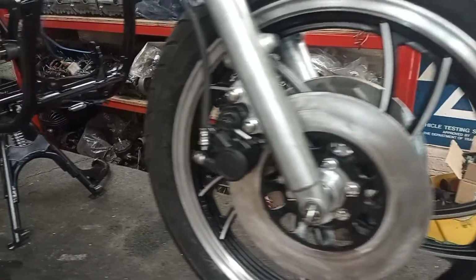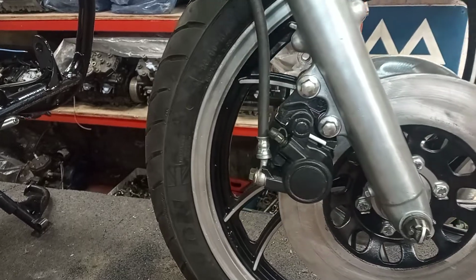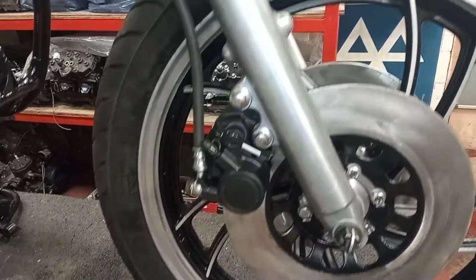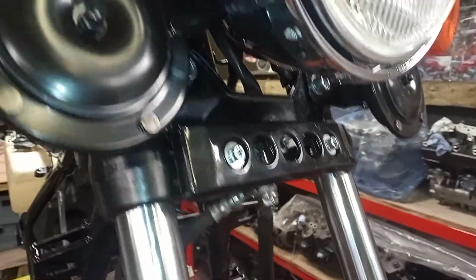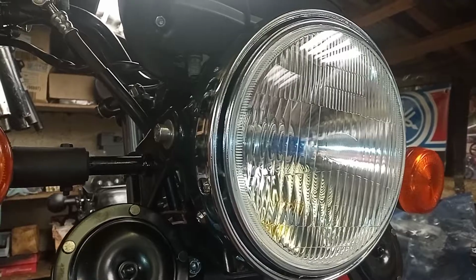Day's been very busy here today. Got up here about 7:30 and I've been on the bike ever since. As you can see now, I've got a brake caliper going on there. Let's move up the bike. The cover's on there. The headlight and bucket's all on. It's all wired up. Everything's wired into that now. The clocks are on it.